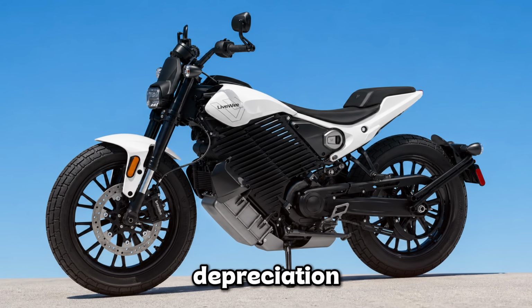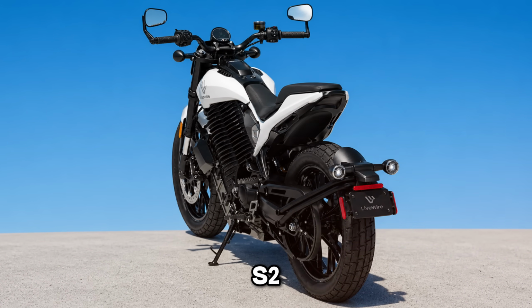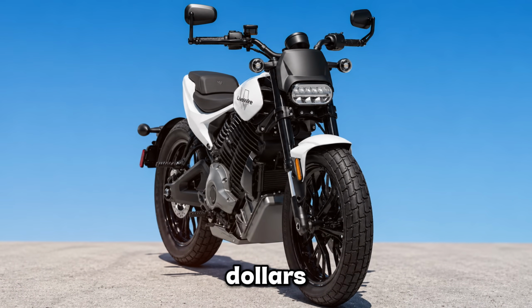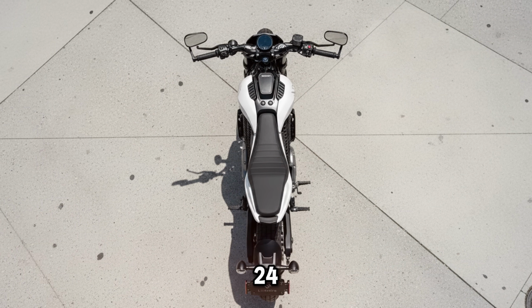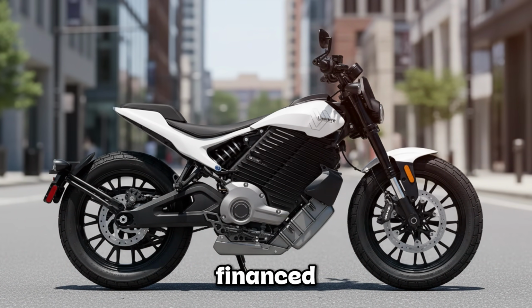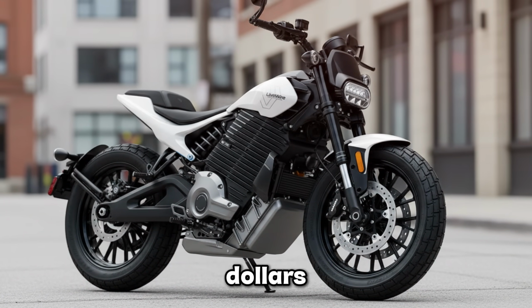The depreciation is the real horror story. A 2023 LiveWire S2 Del Mar that sold for $22,000 new is now trading hands at $11,500 on the used market. That's a 47% loss in 24 months. No motorcycle in the modern era has lost value that fast. Buyers who financed at MSRP are upside down on their loans by thousands of dollars.